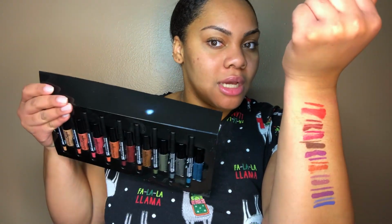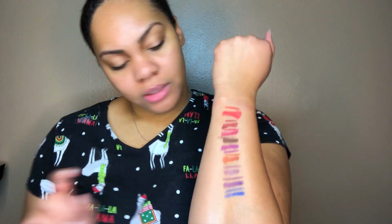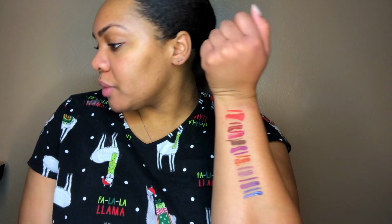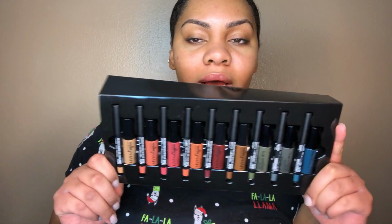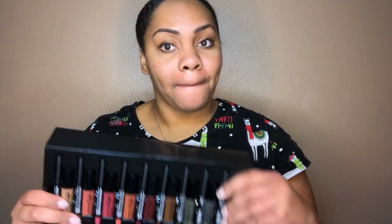So this is the first complete half. So empty. Still got these to go, but that's what these look like. So the first 6, 1, 2, 3, 4, 5, 6 up into the orange are the soft matte lip creams. And then these, 1, 2, 3. Yep. The 3 are the liquid suede cream lipstick. So this side is about to go on this arm, just if you guys got a little confused. So let's go.